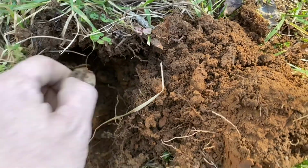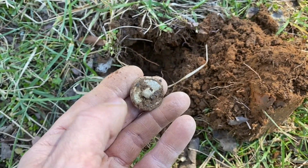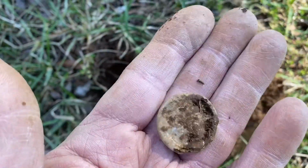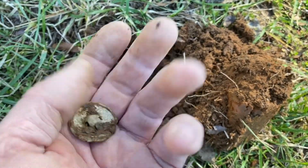Oops. Anyway, on to the next one. Disappointment. Oh, but it might be silver plated, but still disappointment. I thought it was a coin.